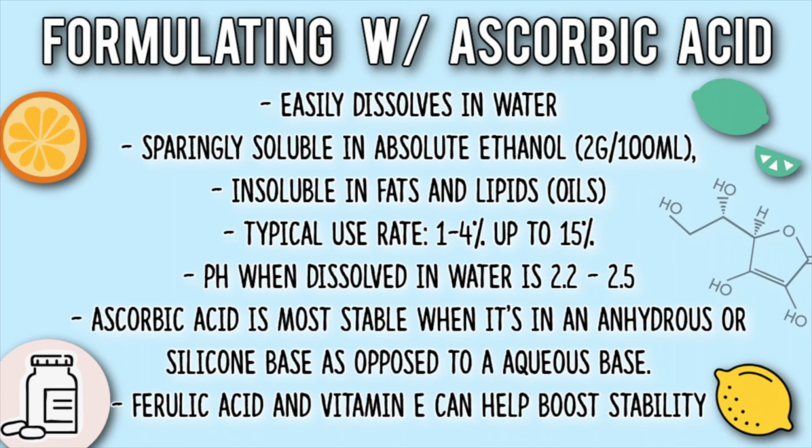When you dissolve the ascorbic acid in water, it actually lowers the pH down to like 2.2 to 2.5. And this is way too low for the skin. This is why you can't just dissolve the ascorbic acid in water and then apply it to your skin daily, because you have to adjust the pH before you apply it on your skin or else it'll burn. That's a common thing a lot of home crafters will try to do to get around the instability of ascorbic acid. You do need to raise that pH so it doesn't burn your skin.